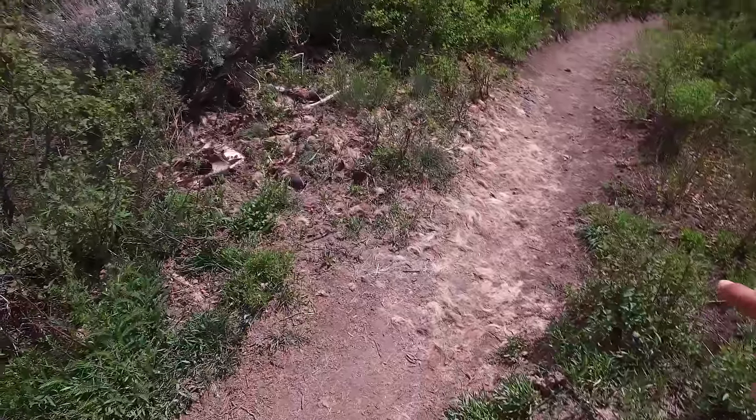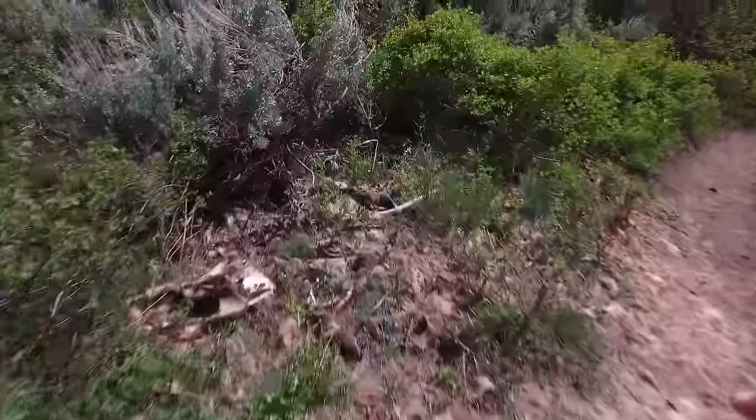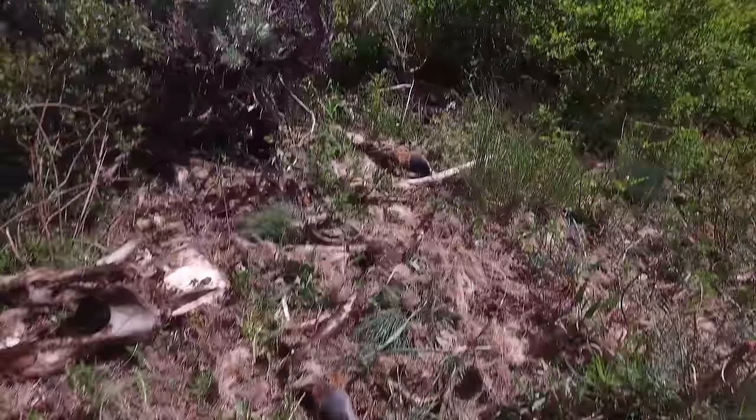Like a bunch of hair. And then over here, there's hooves. Some kind of animal died here.